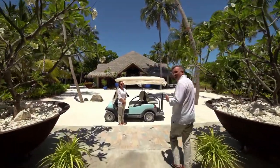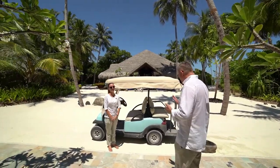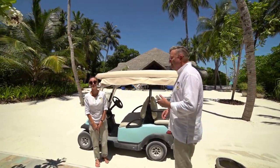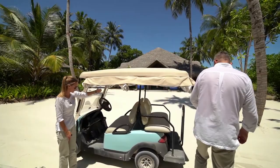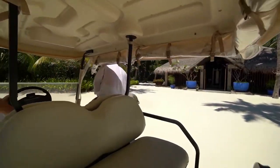And of course, I would like to introduce the brain of marketing, PR and event, Lisa, my lovely colleague. She is playing now the driver and we go to continue our island tour. Nice to meet you guys. Yes, thank you. In the front or in the back? Of course, you can sit in the front. Okay. You're my wingman.